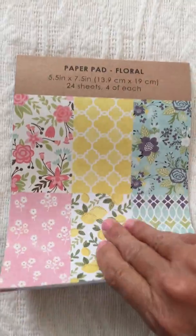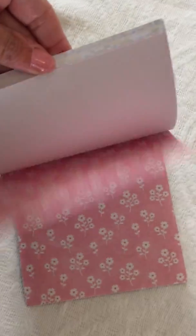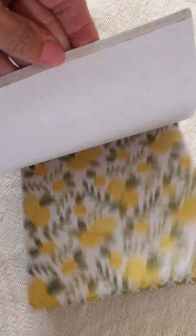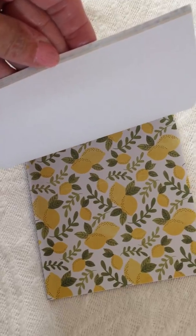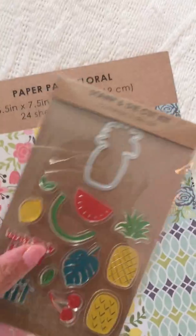And in the same bargain bin, oh my gosh, these papers. Oh shoot, let me open it. Hold on, I'm just going to be awkward here. Sorry. Okay, look at the pretty papers. Aren't they fun? So I got that because of that lemon paper. And then I thought that this would be cute to go with that also, besides the other papers that I have.